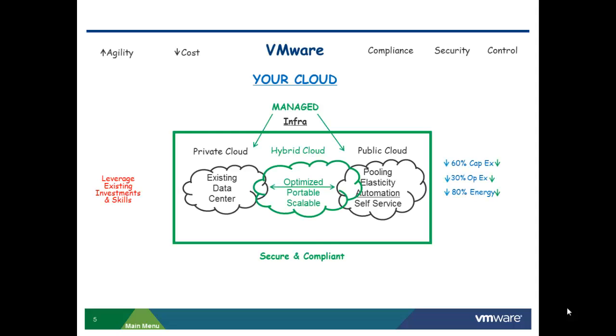So this is a whiteboard that we typically do with customers, and so much of what we talk about today has been virtualization, but many of our customers are asking us about cloud. And a lot of the times when we talk about cloud, most customers think of public cloud. We've identified 4 characteristics that our customers want in the public cloud.